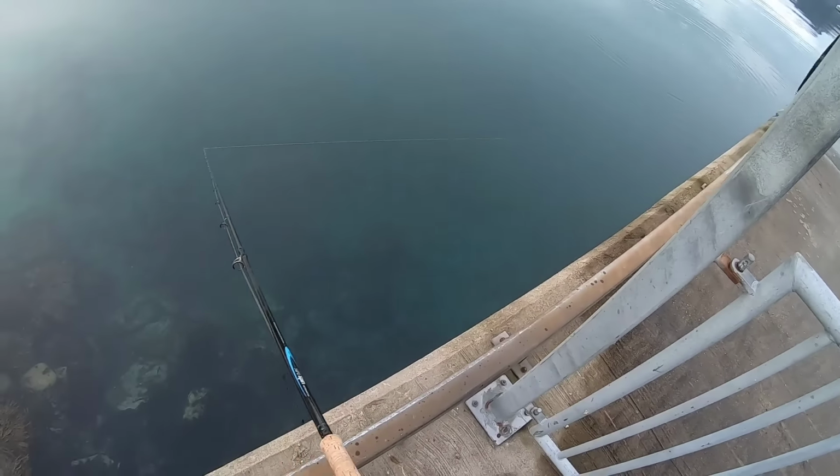Worst possible situation ever. One more cast, one more fish, and then we'll be out of here. I'm actually having quite a lot of fun, just like when I was a boy. Jesus, you would have had a great time. There wouldn't have been a fish left in the sea in Ireland. Every kid would be down here doing this.